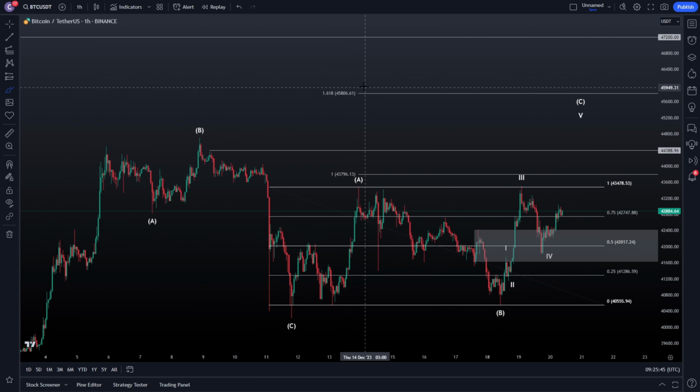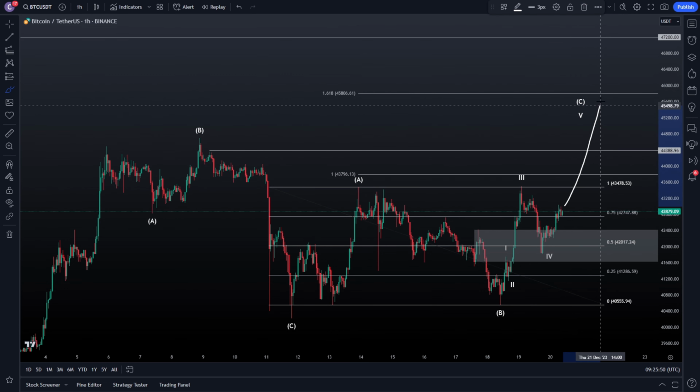Now, if we do reach this target, the 1.618, then I think there's a decent possibility that we are going to continue our way higher towards the upside.